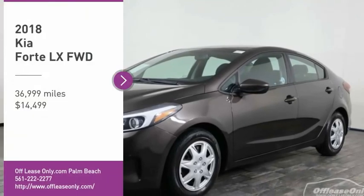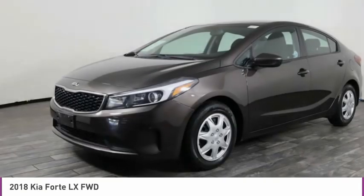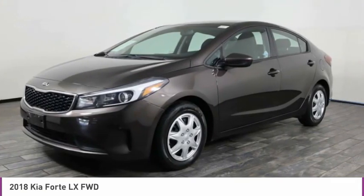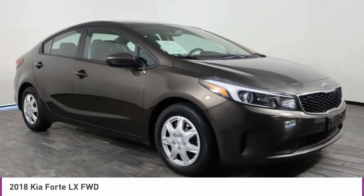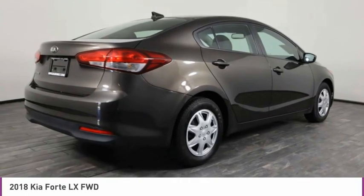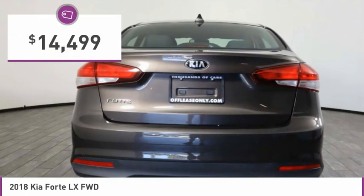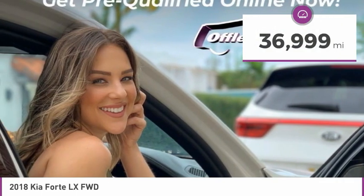Looking for the right vehicle? Check out the 2018 Forte. If you're looking for a trendy and feature-laden compact sedan, the Kia Forte is for you. It offers an exceptional combination of innovative design, high-quality engineering, and outstanding value, and is priced below $15,000. This vehicle has less than 40,000 miles.